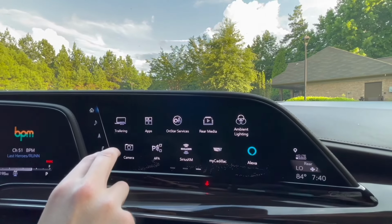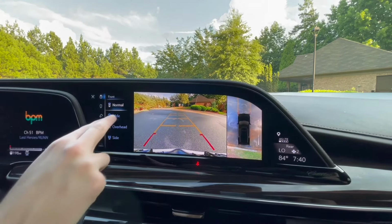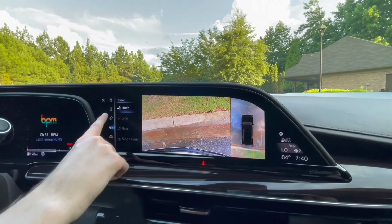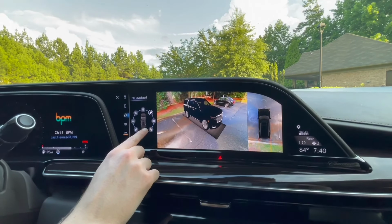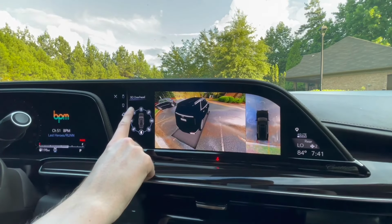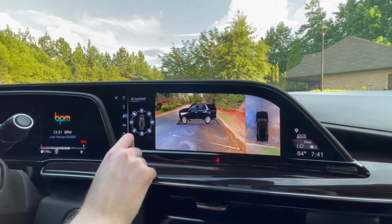And then the next one I want to show is camera. So you hit this, you have top view right here, you have your backup view, and you have all kinds of different ones, right? Overhead, side. But if we change it, this is for the trailer hitch. This is the cool one. You can look all the way around the car. It's insane what this car can do. So as you can see everything around you. Just keep changing it. It's honestly spectacular how they can do this in cars now.